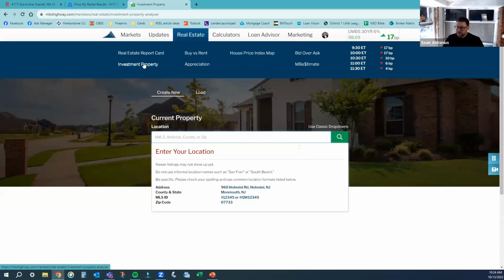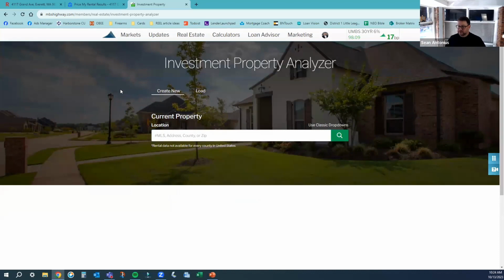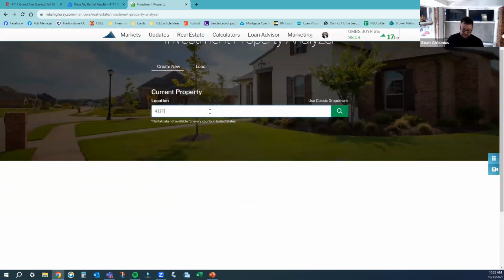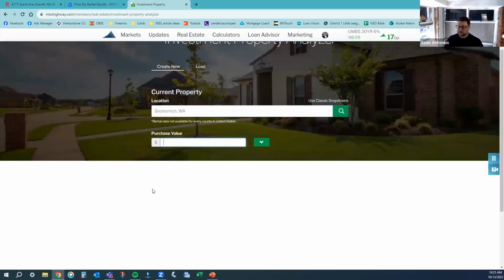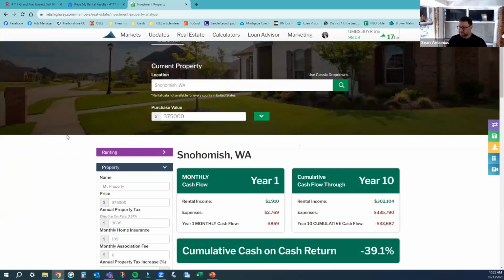But anyway, I want to use this one today. I can show you guys any of these you want. They're extremely useful, but I'm going to put this Everett property in here. It's going to pull up county numbers. I'm going to buy this thing for asking price, and then we're going to tweak a bunch of these numbers.